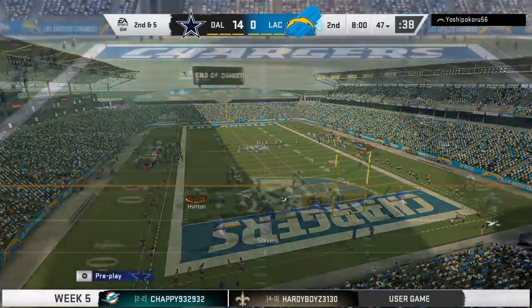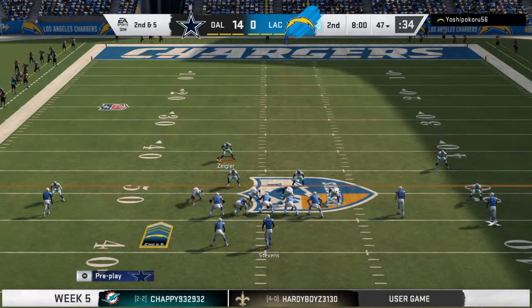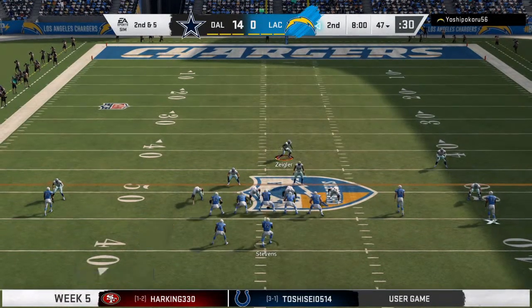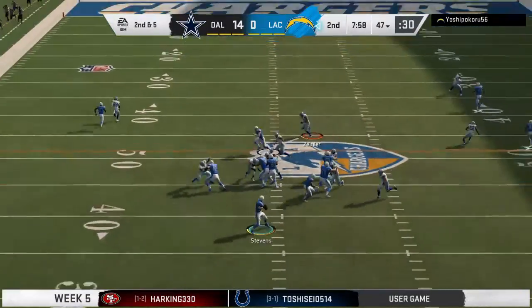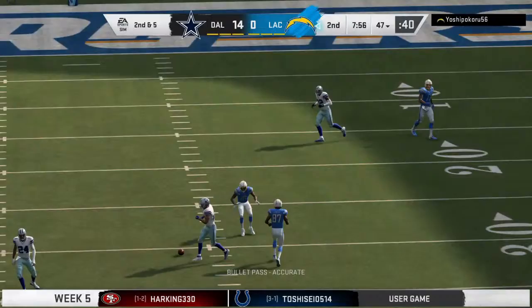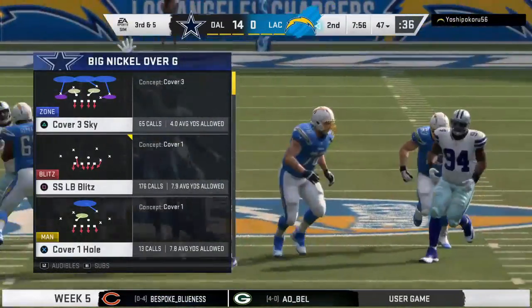Chargers, nothing. Pittsburgh. He's tired of you. He's tired of us. Henry. 57's Mike. Off play action. Stevens. Oh, nearly picked. And maybe lucky there. This guy doesn't drop many defensively.